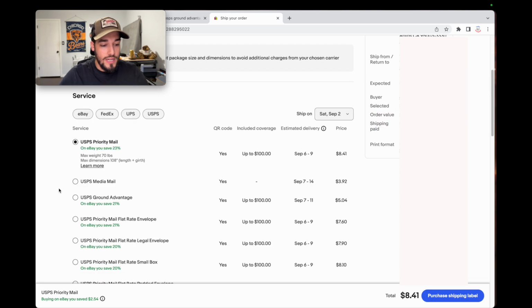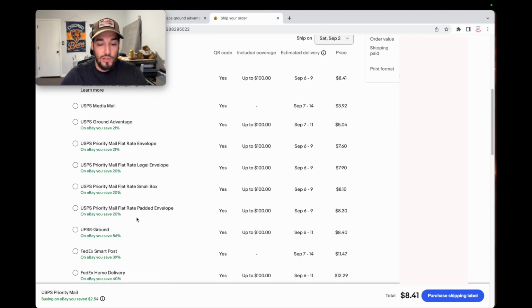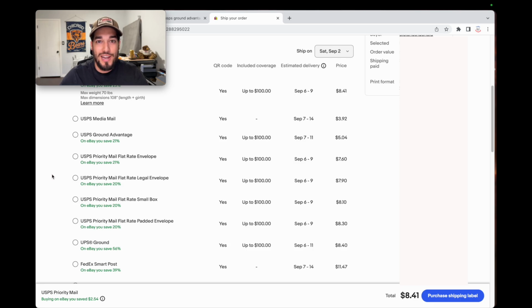12-ounce rate. USPS Priority Mail is $8.41. Now, this is going to California, mind you. So we're outside of Texas, going to California. USPS Ground Advantage, $5.04. So that is like the reasonable rate that you would have for first class in the past. Now it is Ground Advantage. Then we have our flat rate envelope, $7.60, which is cheaper than the Priority now. You see how that changes, because with flat rate, you stay at that rate as long as it's under 70 pounds. And then when we scroll down, we have UPS Ground, and look, $8.40. So they pulled the old penny trick again.